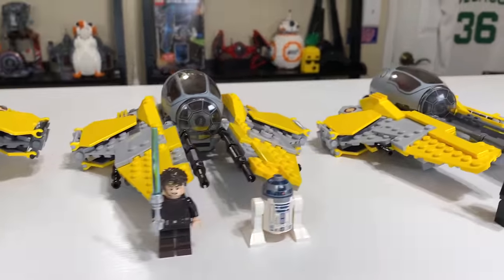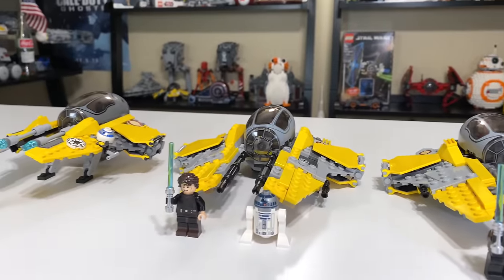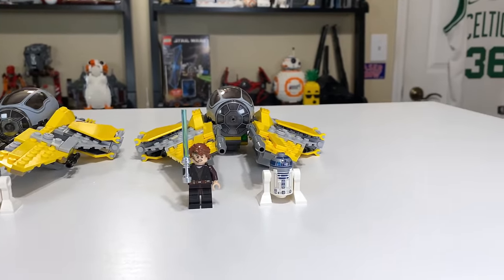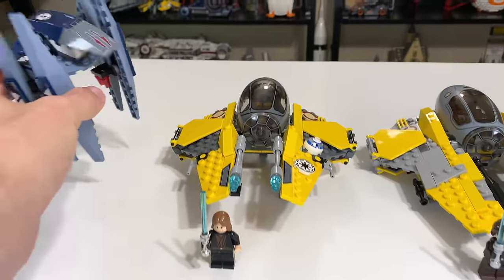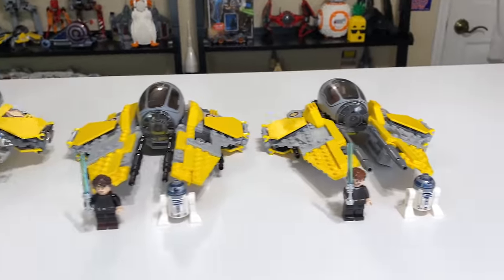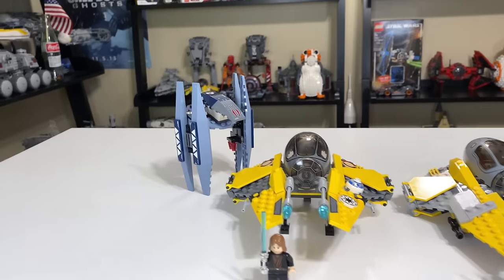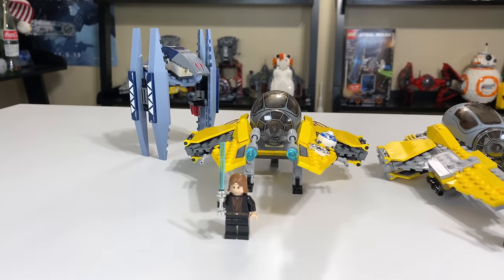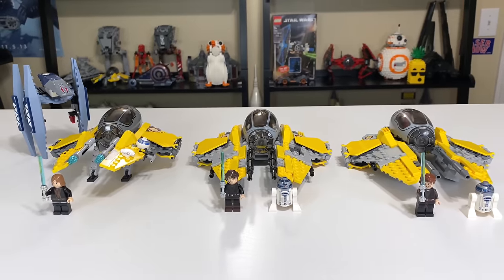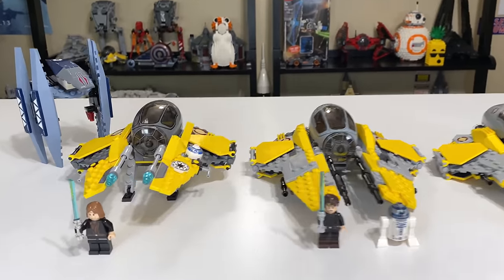These are the Anakin's Jedi Interceptors from 2005, 2014, and 2020, respectively. And it's worth adding that the 2005 set had a Vulture Droid as well. None of the other sets have any additional vehicles or anything even close to what the 2005 set had to offer like that. But let's go over some general information about these sets first before we get into it.